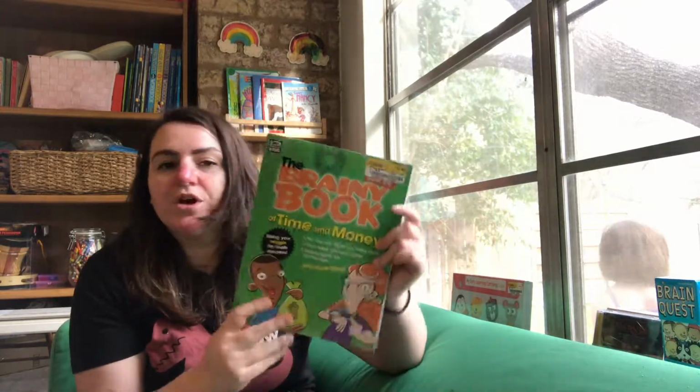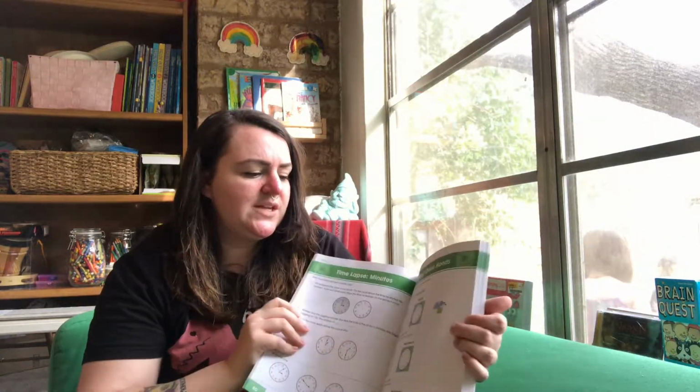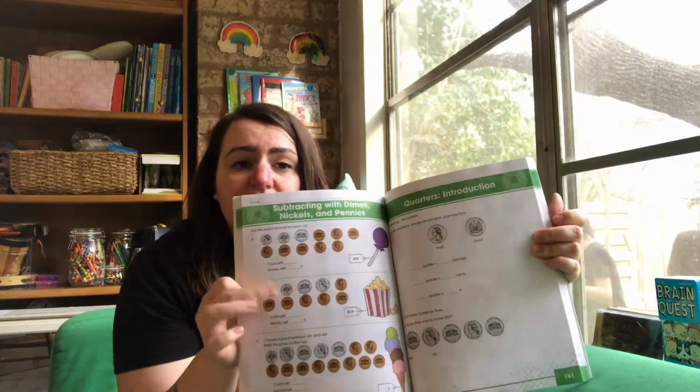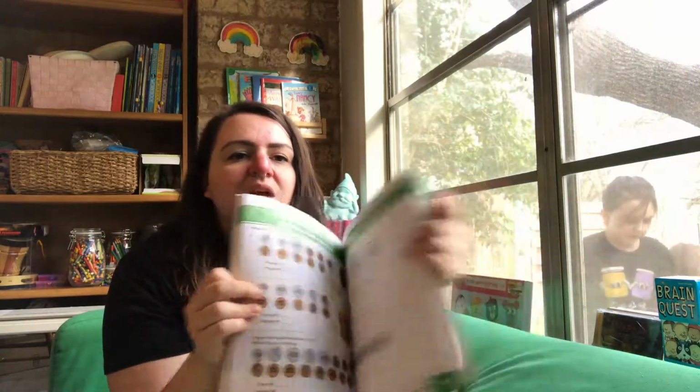Next is the Brainy Book of Time and Money. We haven't really touched much on telling time and counting money yet. Again, my kids are 3 and 6, so they're still pretty young, but I thought this would be good to introduce her to it. And again, it's really colorful images, and I think it'll be nice to work through. And I like that it has the actual size and shape and color of the coins in here. So I think that will help as well. And then we can get the money out of her piggy bank and talk about it a bit more.